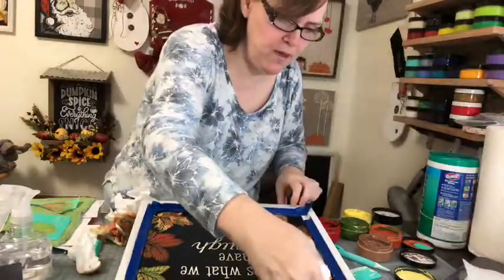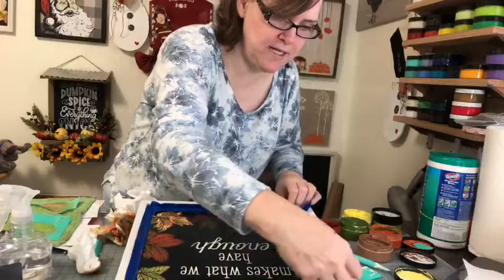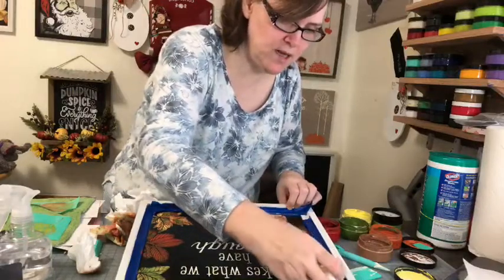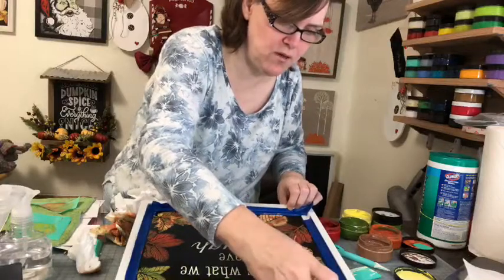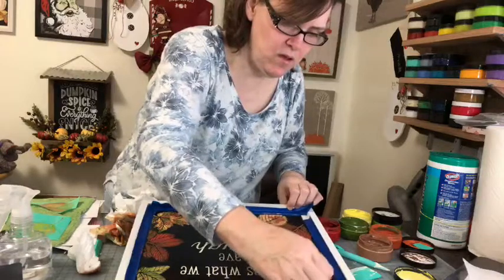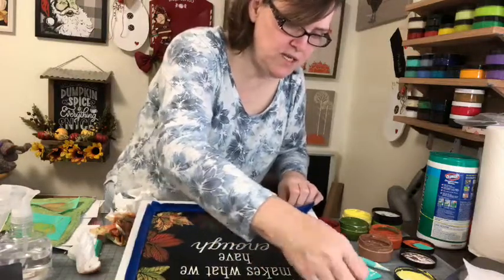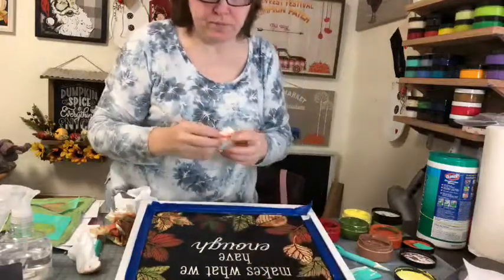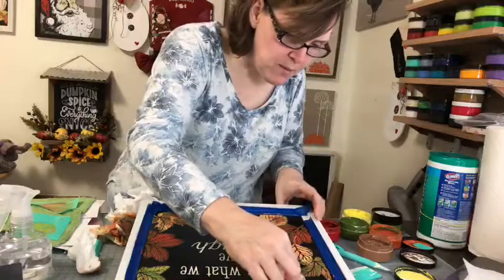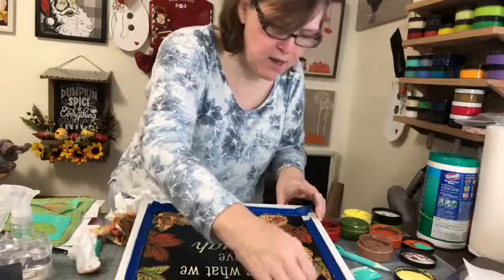Okay, I took this one off, and this should show you how easy it is to fix if you mess up. So I took it off, and we're just going to clean it up a little. And because it's wet, it's really easy to get off. And I messed up my word, but I will clean that up as soon as I'm done with my live.